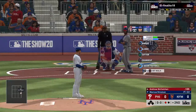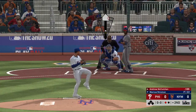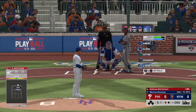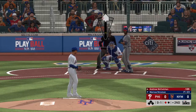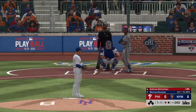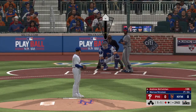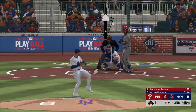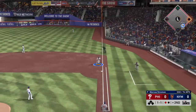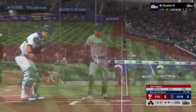Stepping up now, Andrew McCutchen. He'll get to take his first cuts here. Strike swinging, chased a high one there. 1-1 to Andrew McCutchen. The 1-1 home. Hit on the ground down the first baseline. Fielded cleanly, and he'll take it to the bag himself for the out.